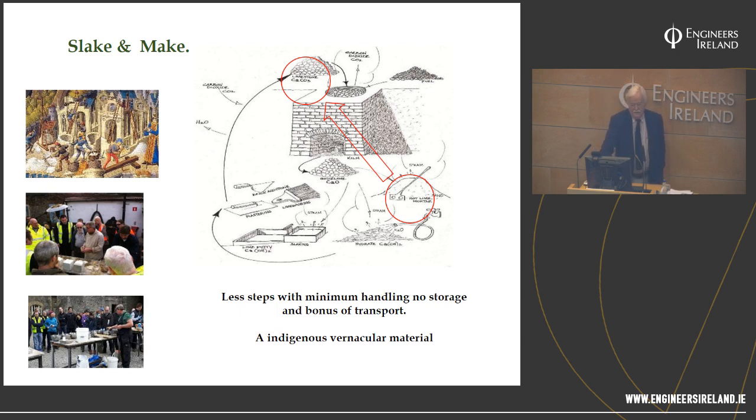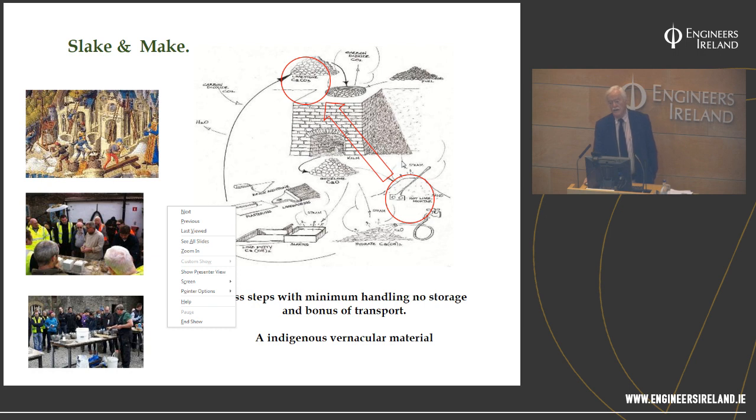So what's it all about? This is an oversimplification, but you actually slake and make. So instead of going through the process of making various forms of lime, they just made the slaking, put in the aggregate and mortar and laid it straight up. So it was really a very simple process. That's an example of what you'd use for bedding mortar. You might tweak it and do different things for other mortars depending on what you do.